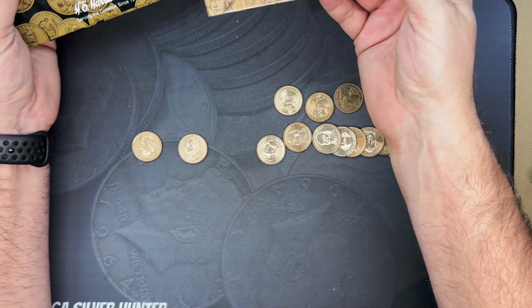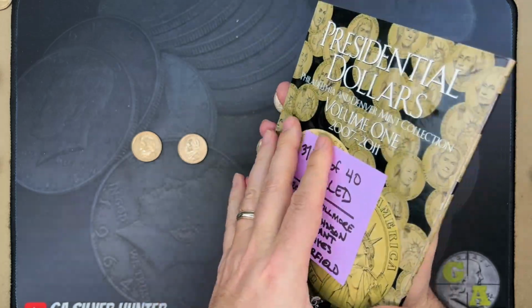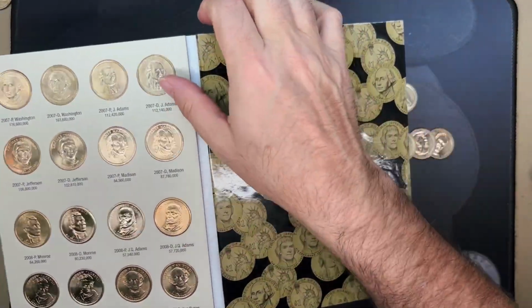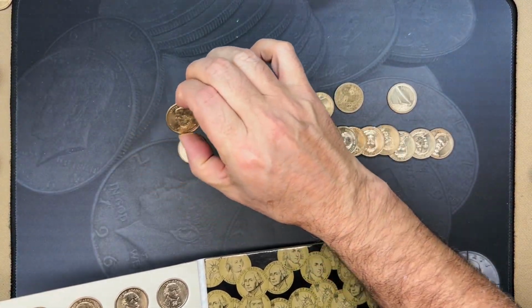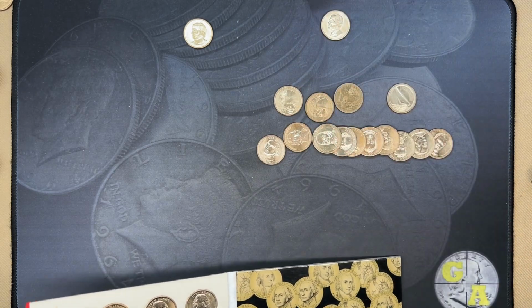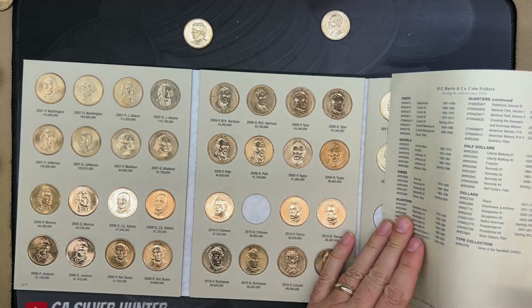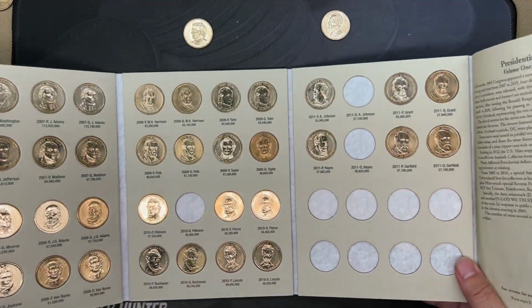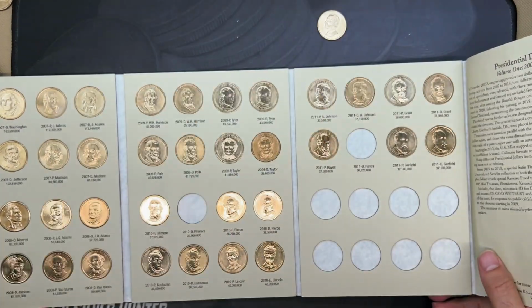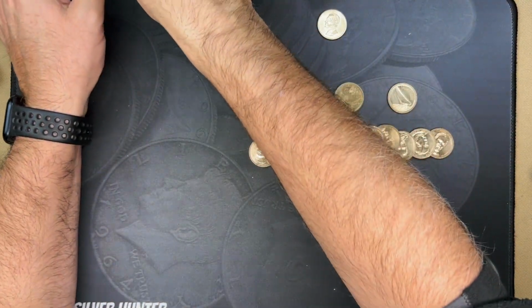Let's see here next. We have the Volume 1 of the presidential dollars. Now, I had a bunch of potential upgrades, and I went through this entire book, and mine actually looked pretty darn good. Basically, we have an Andrew Johnson for Volume 1, and we have that Richard Nixon going into Volume 2. And both of those are going to be hole fillers. So we had only 3 holes left in this book, and now we only have 2. And let's get Volume 2 out here.